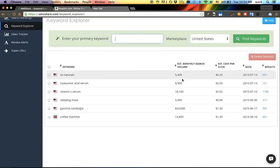And again, if you're just searching for niches, use the monthly search volume and the estimated cost per click, because you don't want to spend a ton of time building a campaign that you can't even afford to run or that no one's going to even ever see, right?